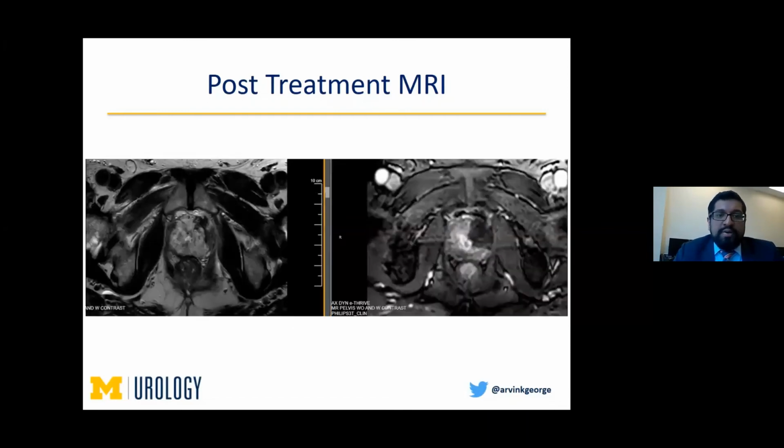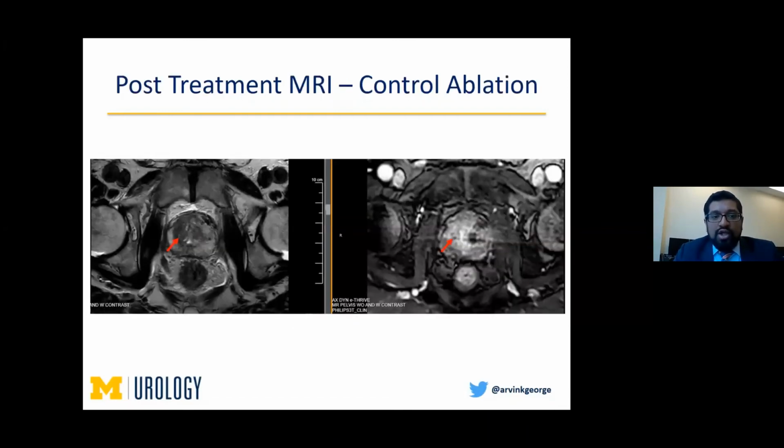Now, as part of this trial, we do treat the contralateral side with a control ablation. Here you can see within the transition zone, the prior tract of the laser ablation, and you can see that there is no heating or thermal ablation within that control tract. So some evidence supports that there is a tumor-specific ablation with this technology.